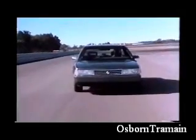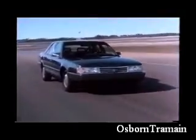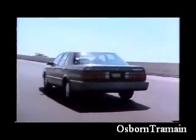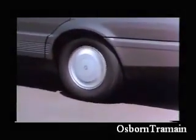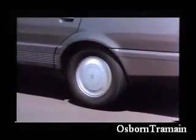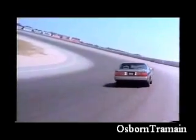The ES model has a sports suspension with stiffer springs and stabilizer bar up front, and uses McPherson struts with sport valving. The rear torsion bars are stiffer too, to provide more roll stiffness and a slightly higher spring rate. The rear struts are also sport valved.